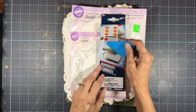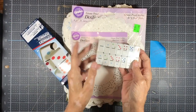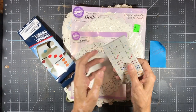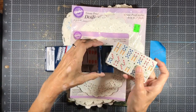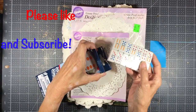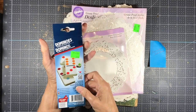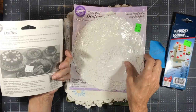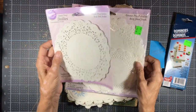So I really liked these little dominoes, because look how cute they are. My husband said he could drill some holes in them and I can use them as dangles on the outside of journal covers, things like that. Or maybe even decoupage on them. Not sure all that I'm going to do with them, but I could not pass them up. And I don't have a price tag. Oh, here we go, 99 cents. Pretty good deal.